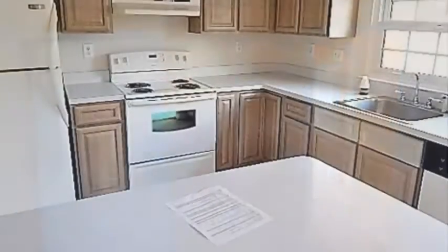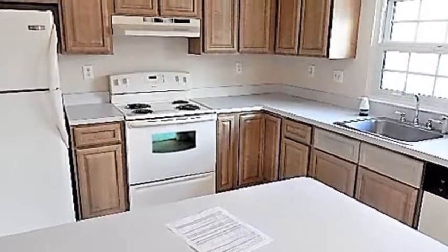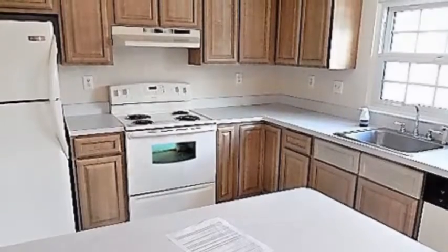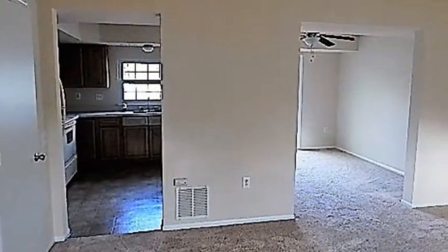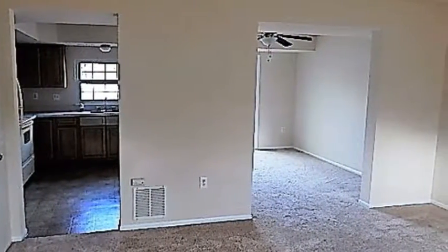The kitchen will be much appreciated by the chef and the family, offering plenty of storage with modern cabinets and countertops, as well as offering a wonderful flow from room to room, making this condo an entertainer's dream.